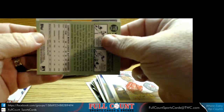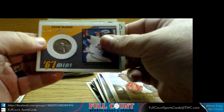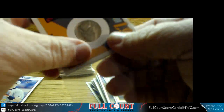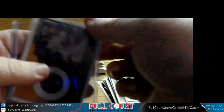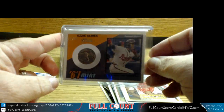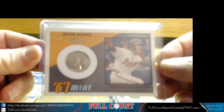So our mint card, Ozzie Albies for the Gwinnett Braves, number 68 of 99. So far this has been a Braves break, I think. A couple Austin Rileys, one of the mint cards. I almost think there might have been one other autograph also. Colby Allard, I think it was.